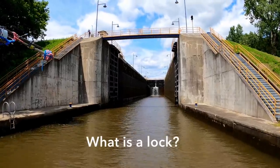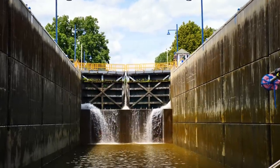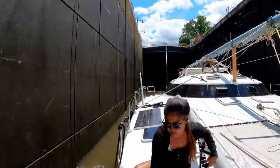So, let's get back to basics. What is a lock? A lock is a big concrete chamber with doors on either end, big barn doors that open and close. It is to enable a boat to enter and then change the water level, either up or down.